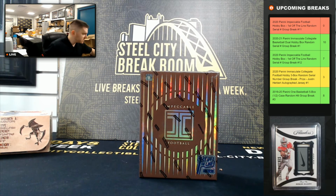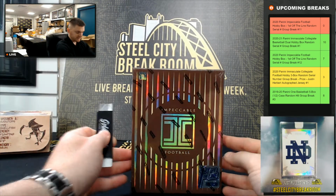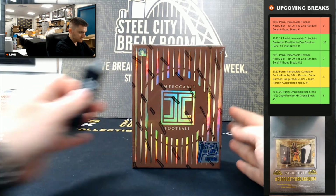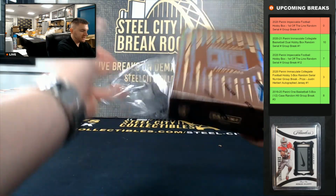Impeccable Football. First off the line, number 11. Looking for that silver piece. So good luck. See Herbert, Burrow, Tua.